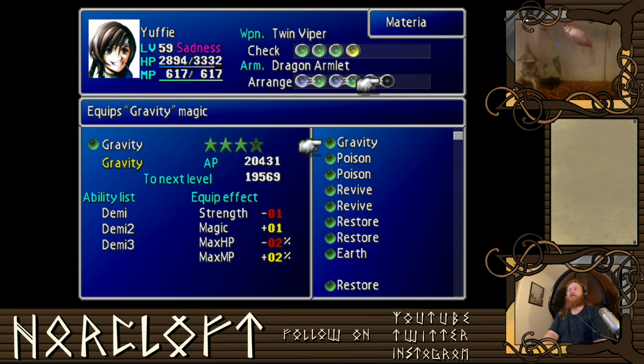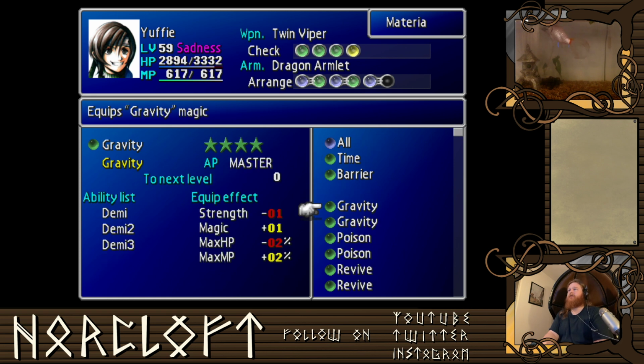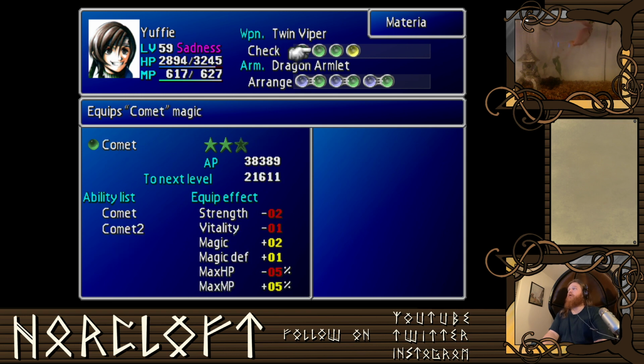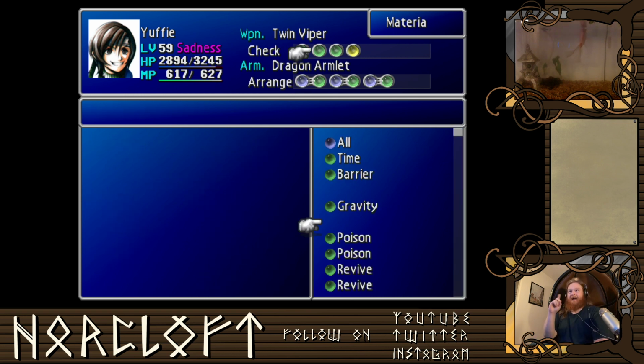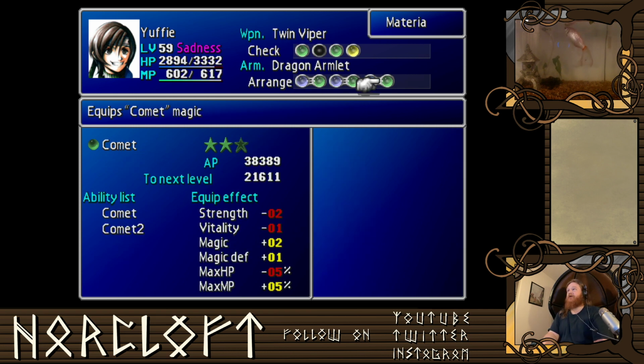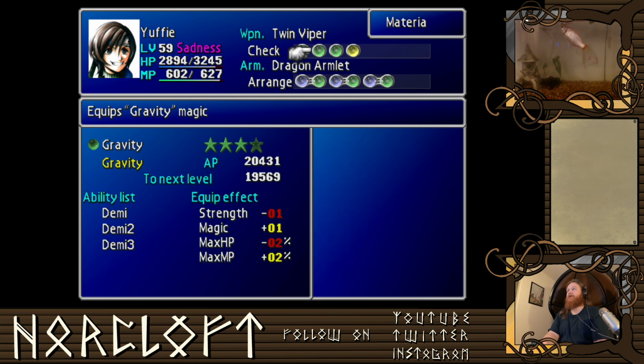restore. Would that use restore on the enemy? I don't know. That makes me wonder. This makes me curious, you see. We'll put it on gravity, because that's a pretty solid ability for you to have. Nice, restore, comet. No! Sneak attack and comet? That's a fun combo. Let's do it.